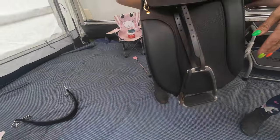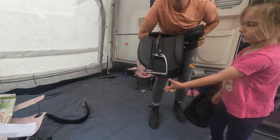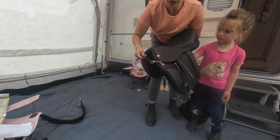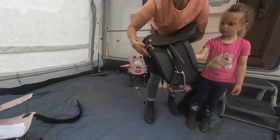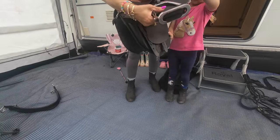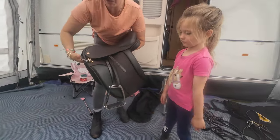So this is just incredible. I don't know how the camera's going to be. Babe, go back a bit. Look at that. See what you're filming on the screen. I can see you in it. Can you see the saddle, babe? Yeah, so this is Fairy's brand new made to measure Poppy Black Country saddle, which has come just in time for Pony Club Camp, which we're just absolutely amazed about.